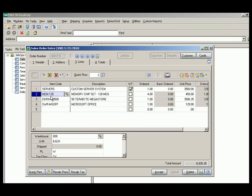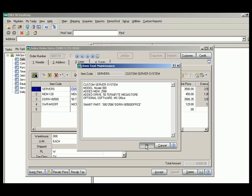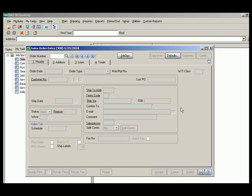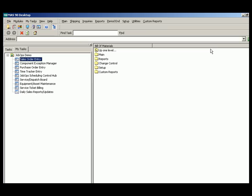Also, the way this work ticket is set up, certain items are considered additional charges. So the customer knows they're getting a server, and the system builds an intelligent smart part number. But they're also seeing on their invoice that they're getting these three items. It's not embedded into the actual server itself. You can choose whether the cost is embedded or whether it shows as a separate line. So we'll go ahead and accept that order, and that order, in essence, has also created our work ticket.